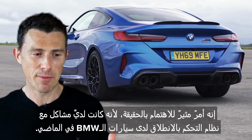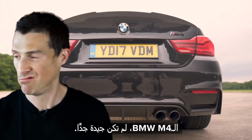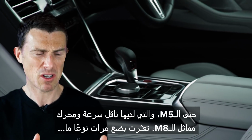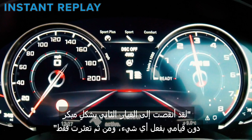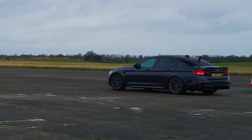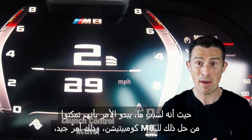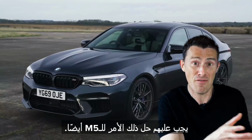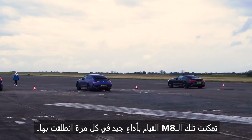It's quite interesting actually because in the past I've had problems with BMW's launch controls. BMW M4s, not so good. Even the M5, which has similar gearbox and engine as the M8, kind of floundered a few times. Short shifted into second without me doing anything and then it just bogged down. Whereas for some reason, it's like they've got it sorted for the M8 Competition, which is a good thing. They just need to sort that out on the M5 as well. But there we go. That M8, every time I've launched it, it's delivered.